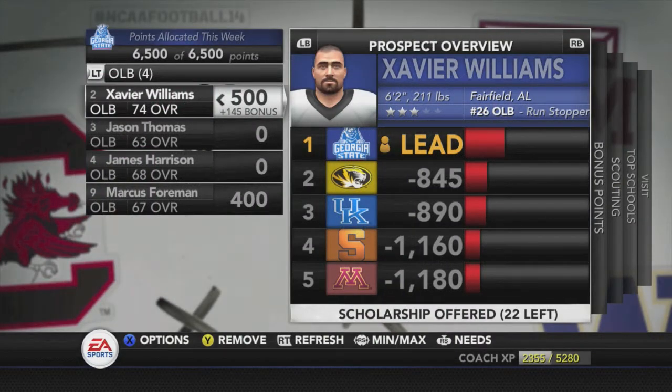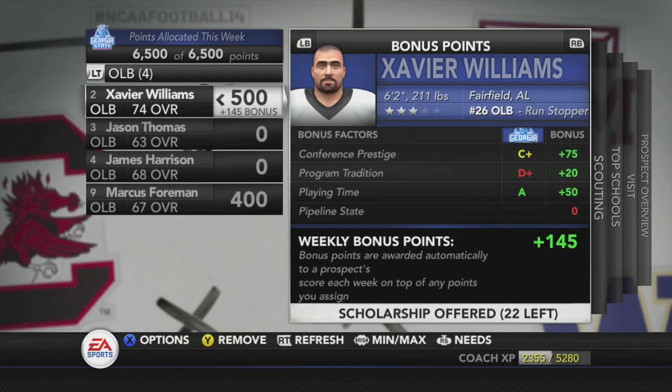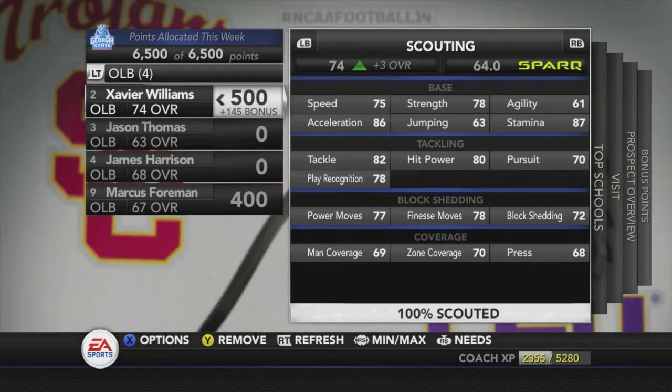We'll go ahead and look at some recruiting now and highlight some outside linebackers, which I don't think I've done yet. I may have. I hope I haven't, but Xavier Williams here, the number 1 outside linebacker on our board here, +3 overall to a 74. He's got good power moves, finesse moves there.